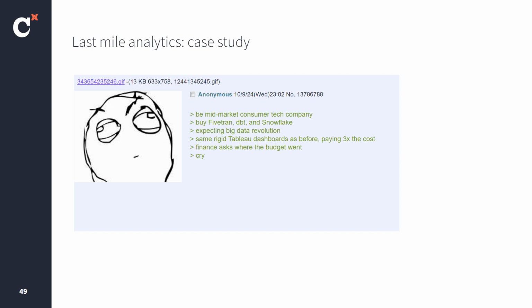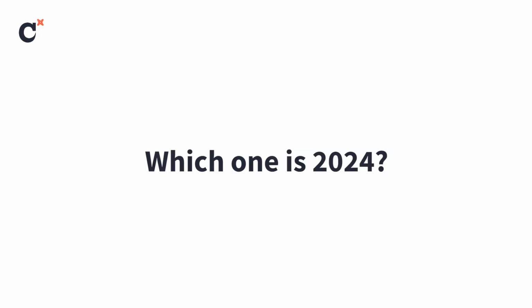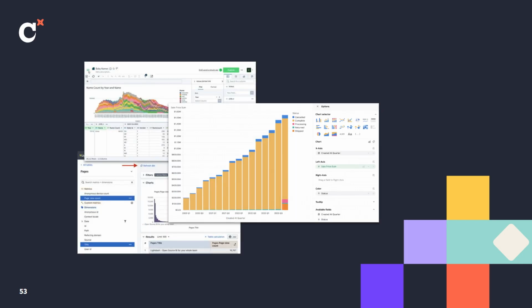And that's something that we've got to take really seriously as data people, because BI hasn't really changed in 10 years. It's about the same now as it was in 2014. And we're actually going to do a little exercise here. Which one of these two is 2024? Is this one or this one?